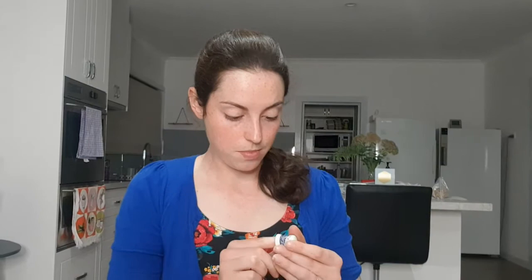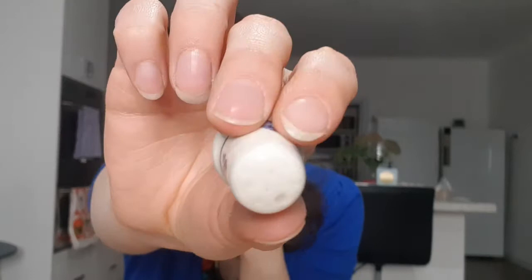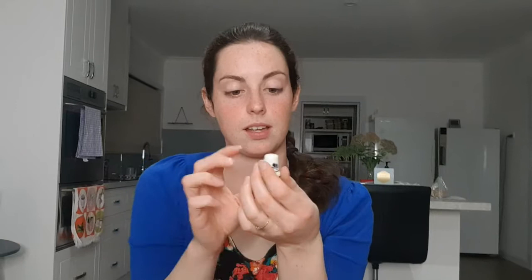Sticking with the Dutch theme, I have got a thimble. A Dutch thimble, which I think is just a vintage souvenir piece. That's the back of it. Top, bottom. This is just a bit of sticky stuff that's stuck to the bottom of it. Perhaps it was stuck down to something at some point in time. I don't know. But that might be nice as a little gift or something. Maybe I could do a collection of small Dutch things. Maybe I could put the thimble and the clog together. I've probably got some other things to put aside with it as well.